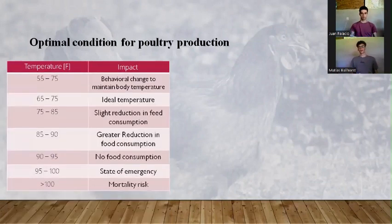There are two important aspects that affect the condition inside the sheds: temperature and humidity. In relation to the temperature, they will present different behaviors. As shown in the first table, when animals are exposed to temperatures ranging from 55 to 75 Fahrenheit, they do not need to maintain body temperature, and the ideal temperature is 65 to 75 Fahrenheit. Okay, in the 75 to 85 Fahrenheit temperature range, birds decrease feed intake and the egg size may be reduced and shell quality may be affected as temperature reaches the top of this range.